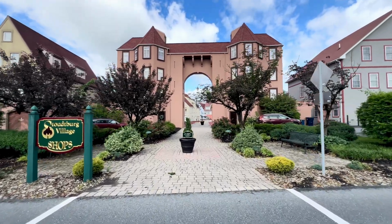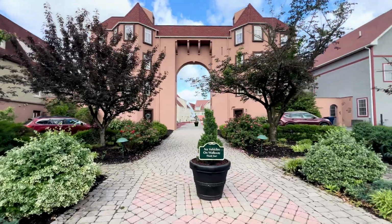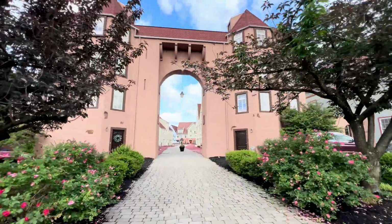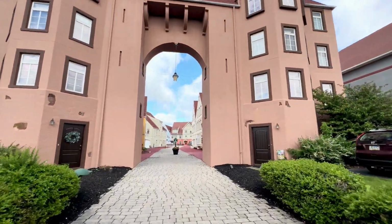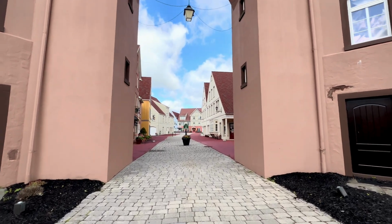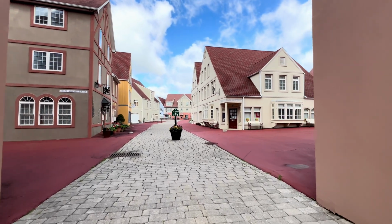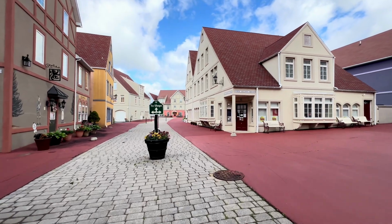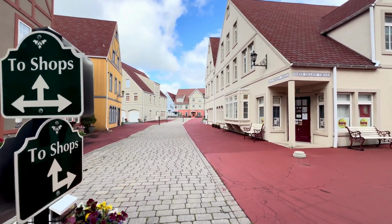And this does not look like your typical Lancaster County, like farmlands and Amish and beautiful barns. This is a German inspired village. And here they have homes and businesses in Stoudtburg Village. And look at this entranceway. Isn't this just amazing? And if you go online and look up Stoudtburg, Germany, it's going to look just like this. It's just really incredible, and I love visiting here every once in a while.